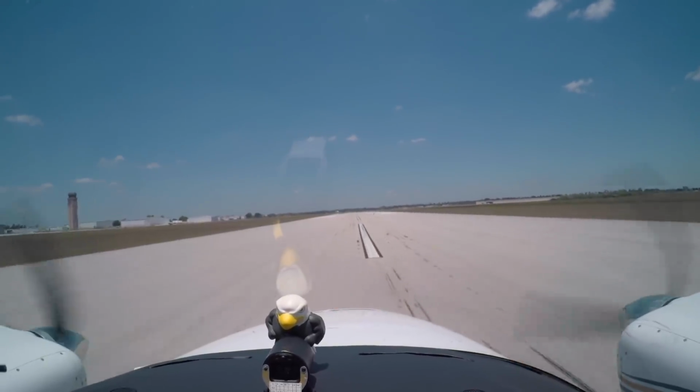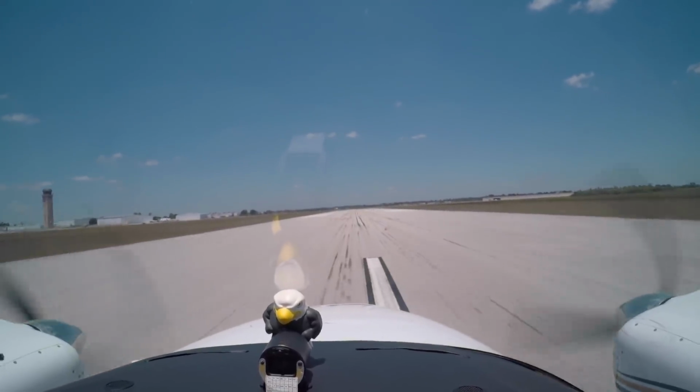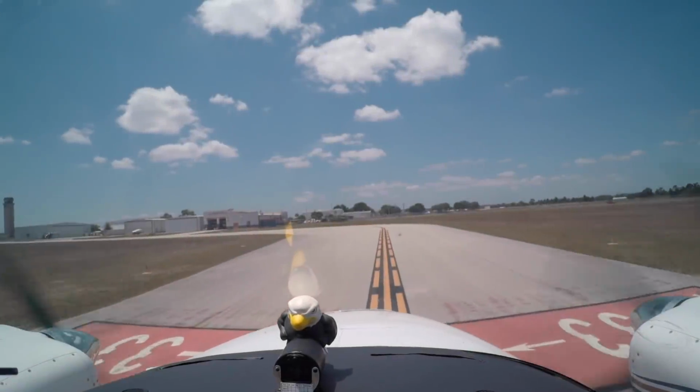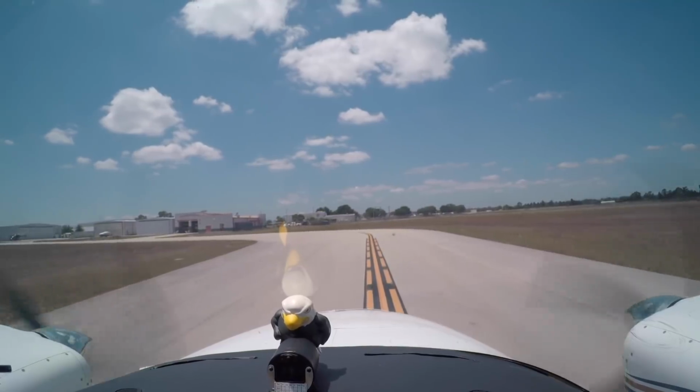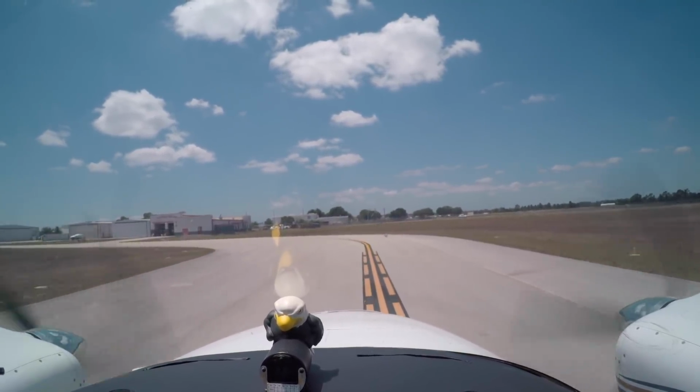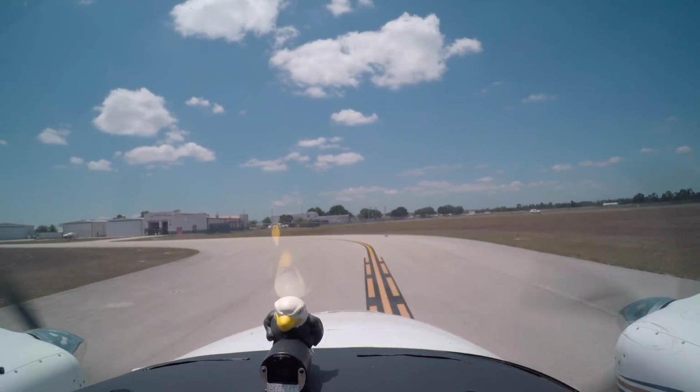75 Whiskey, turn left at the end and contact ground 119.55. Good day. Left at the end over to the ground, 75 Whiskey. Baron 3175 Whiskey, cleared 33 at Delta for the 200 hangars. 3175 Whiskey, putting over to the ground, you're in big trouble.